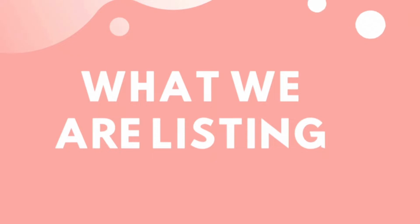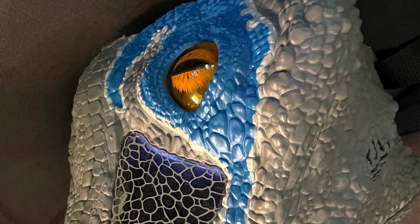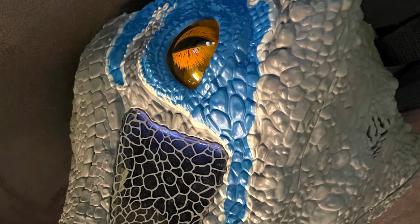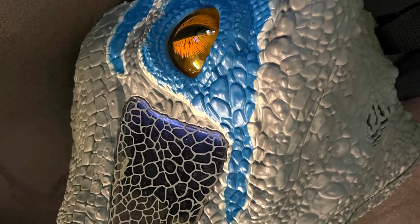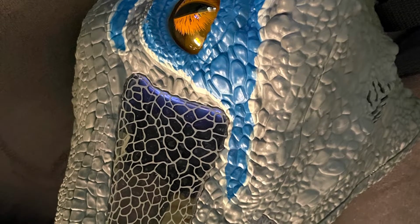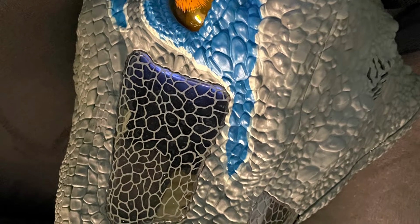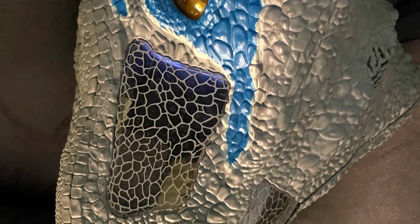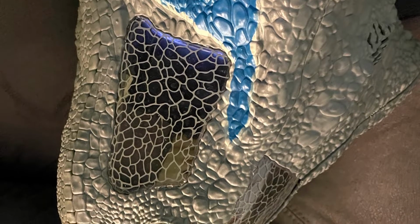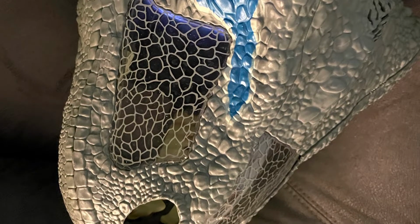Okay, so let's take a look at what I'm listing. This is a dinosaur mask, and it's from Universal. I'm always looking for items from Disney, but I don't find that many from Universal. So when we found this dinosaur, we thought, what a great item. We paid, I believe, $4 for it, and it is selling anywhere from $30 to $50, $55, depending on the condition. This one works great, so that's what we're listing.